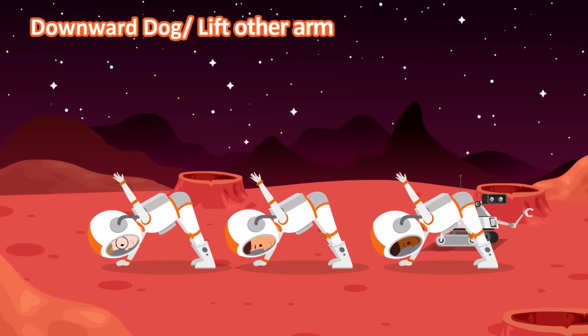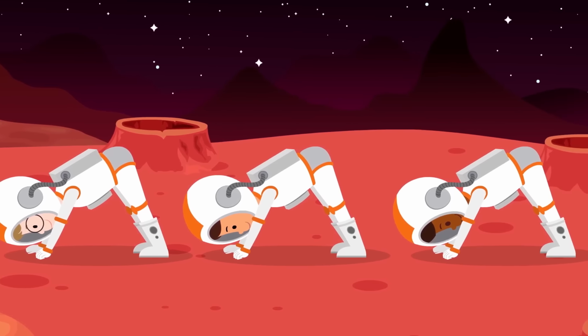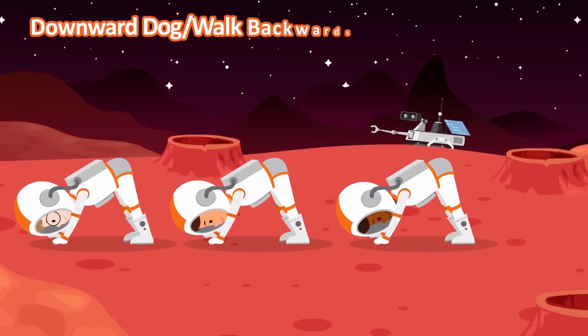Lift the other arm, whoop, and drill down, looking for life. Our rover can go forward, whoop, whoop. It can go back, whoop, whoop.